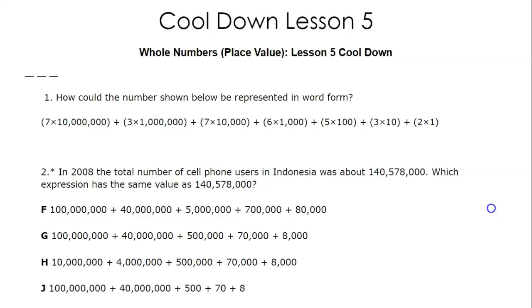So number 2 says, in 2008, the total number of cell phone users in Indonesia was about 140,578,000. Which expression has the same value as 140,578,000? So this number is given to you in standard form, and you're going to break it into expanded form. Remember, expanded form is kind of similar to expanded notation, but expanded notation uses multiplication signs, and expanded form uses only the plus signs, and it gives the value of the digit, not just the value of the place. Expanded notation gives you the digit times the value of the place. Expanded form gives you the value of the digit in that place.